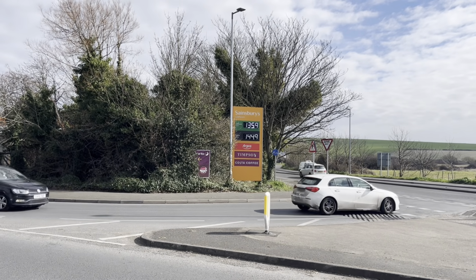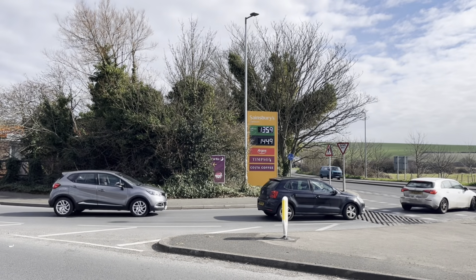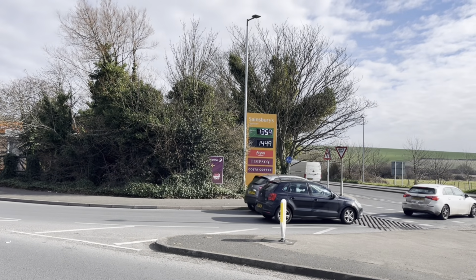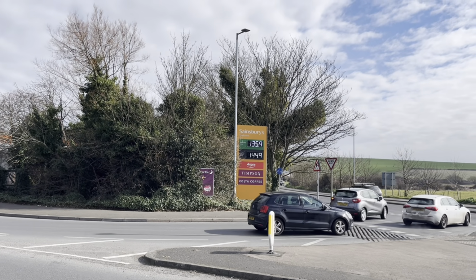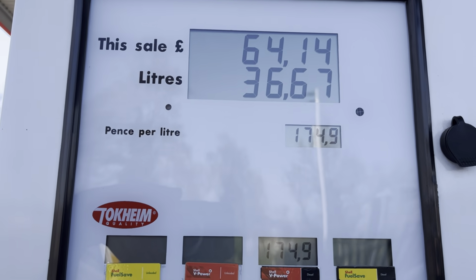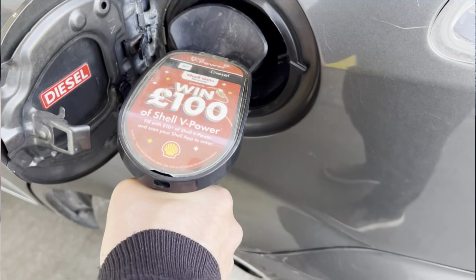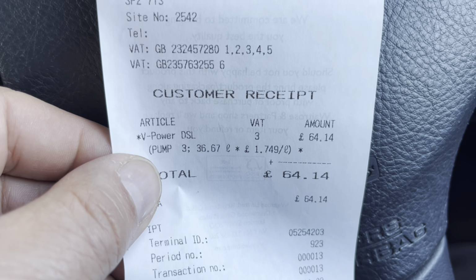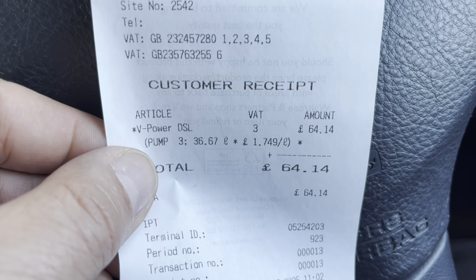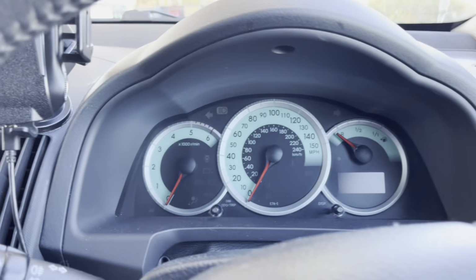As a comparison, on the same day, if I'd fueled up at Sainsbury's, I'd be paying 144.9 per litre rather than 179. So there's my first tank full. We have used 36.67 litres worth of fuel and paid 174.9. Let's check what the stats are on the car.